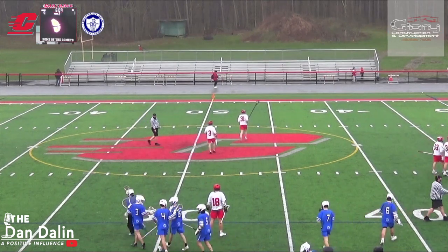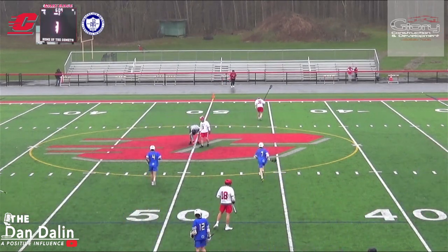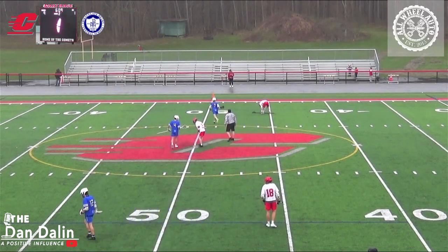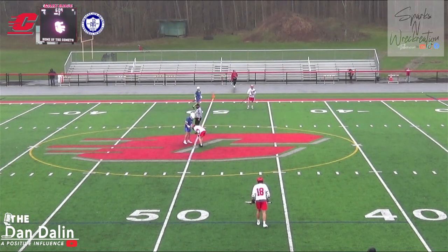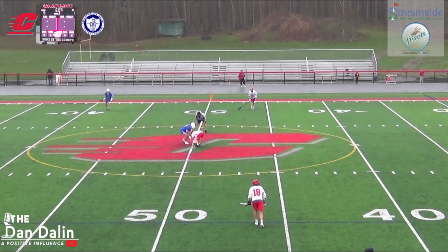Okay, so it is 9-1 in favor of the Carthage Comets. IHC baiting them into comfort so they can unleash their comeback. Trying to lull them into a false sense of security.